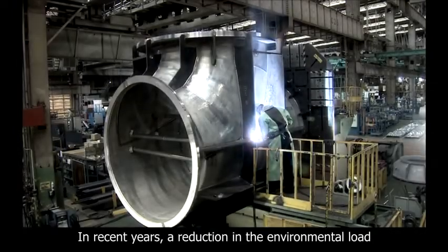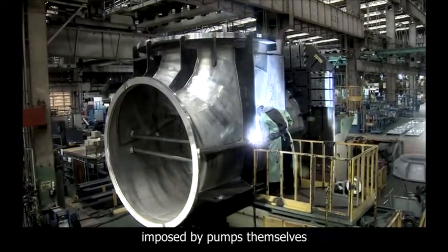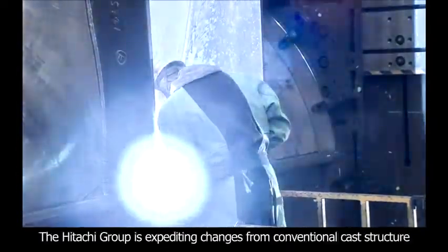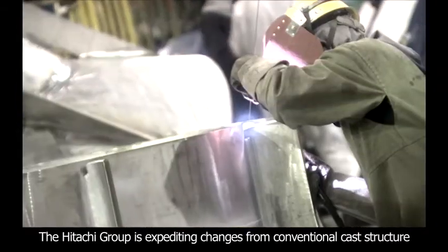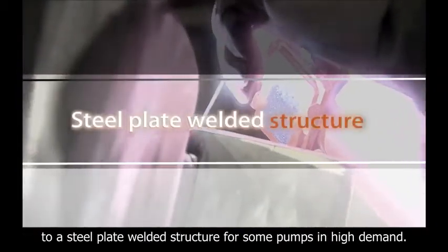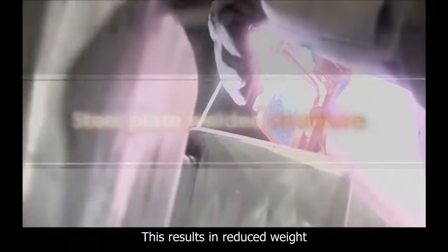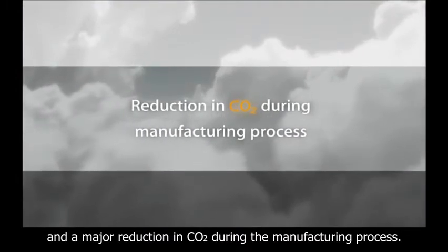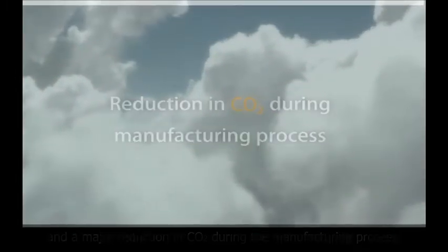In recent years, a reduction in the environmental load imposed by pumps themselves has become an important objective. The Hitachi Group is expediting changes from conventional cast structure to a steel plate welded structure for some pumps in high demand. This results in reduced weight and a major reduction in CO2 during the manufacturing process.